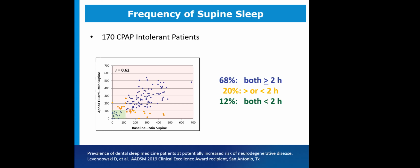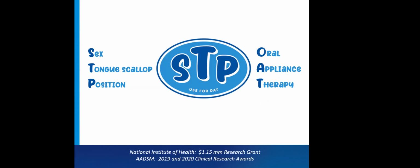So the proportion of patients out there, in this case, these were patients who were CPAP failures, a vast majority are spending a fair amount of time on their back, that maybe long-term it might benefit them to not do so.